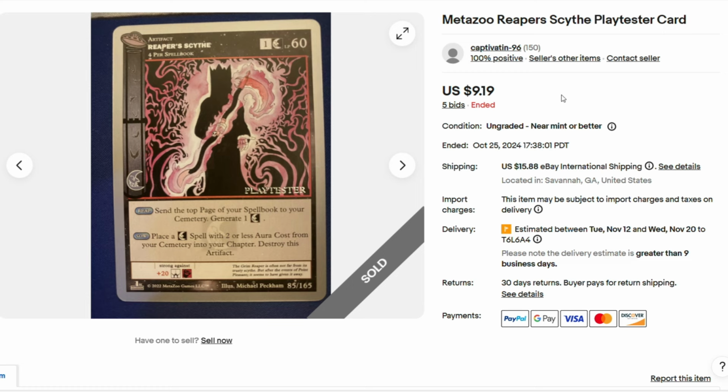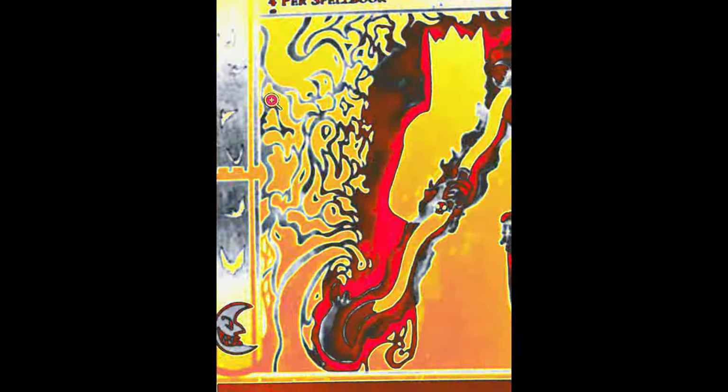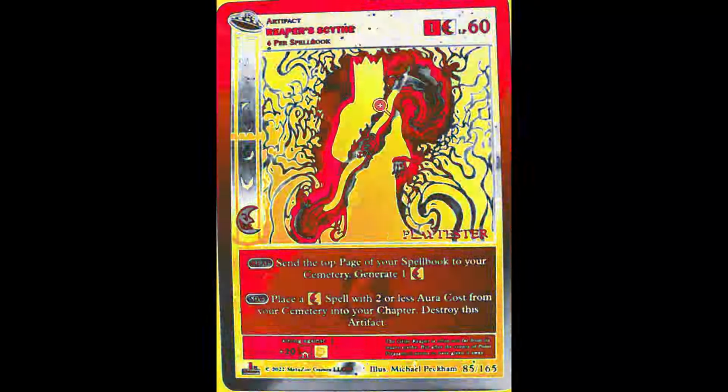Next we have Reaper Scythe, the best playtester non-holo card. Well, maybe that's not true, but I say it every video. We need to see this as full holo someday. Sold for $9.19 in auction.